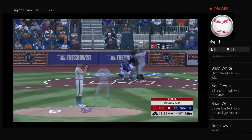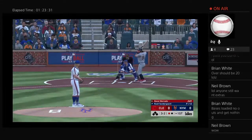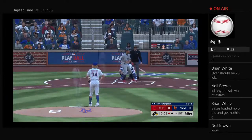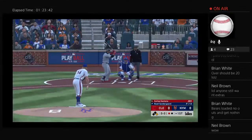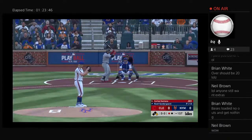Three and 2 to the Indian center fielder. On deck, Carlos Santana. And he lays off here, ball 4, and he'll become the game's first base runner here with 1 away. Digging in, Carlos Santana, the American League's Silver Slugger Award winner at first base a season ago.